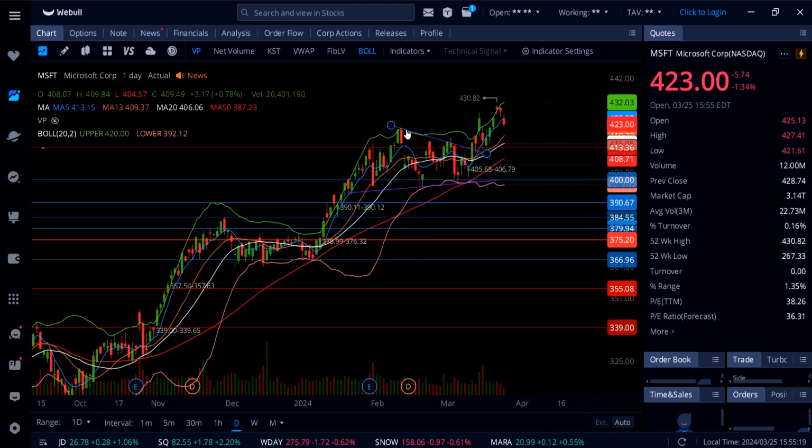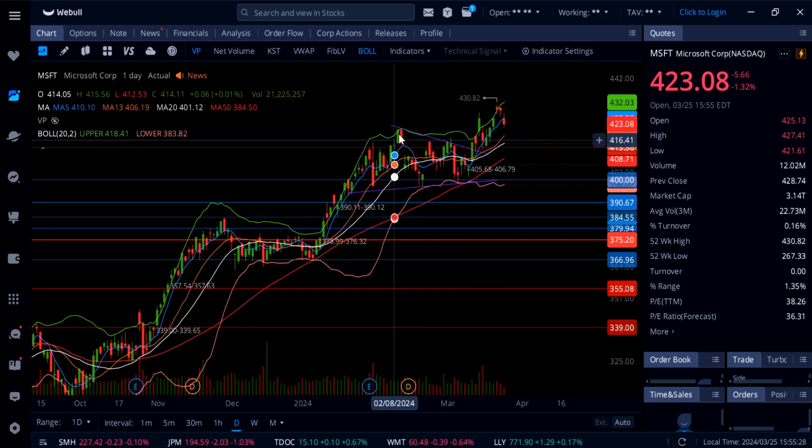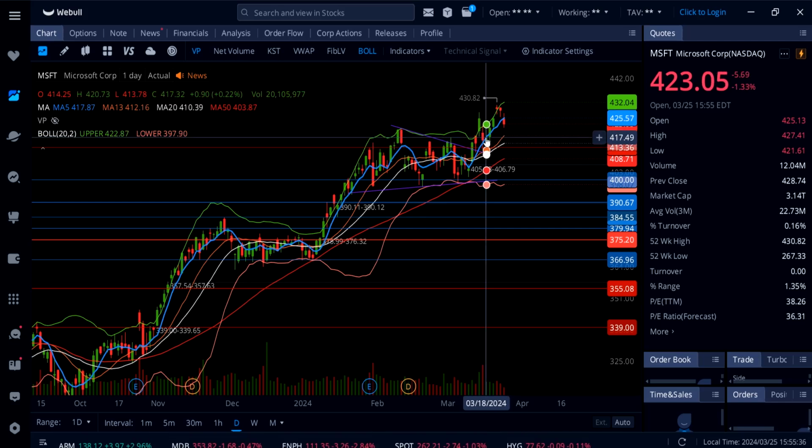On Microsoft, it's down 1.35%, and Microsoft is not even touching this previous all-time highs right here, and that's going to be a strong support to watch at around 420 to 421, getting down to 421.61, but not quite touching this previous all-time highs, also this breakout point right here. So here on Microsoft, guys, now it's trading below right here, 425.57.